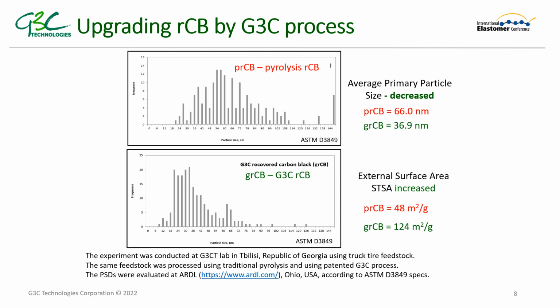To prove the fact that the G3C process is reducing the primary particle size, we have conducted an experiment where the same feedstock was processed using traditional pyrolysis and then was separately processed by the G3C process. And in this case, the average primary particle size, as you could see on that PSD, particle size distribution, reduced from 66 nanometers to 36.9 nanometers. And external surface area increased from 48 square meters per gram to 124 square meters per gram.